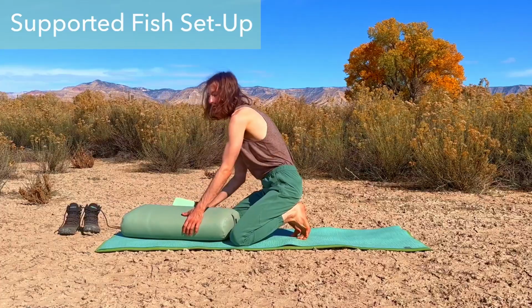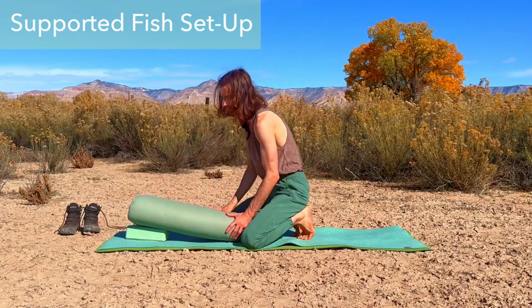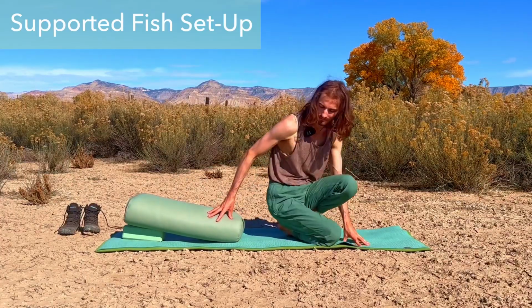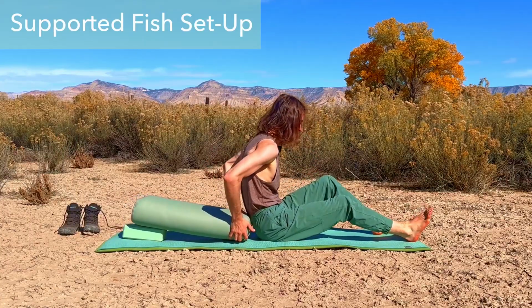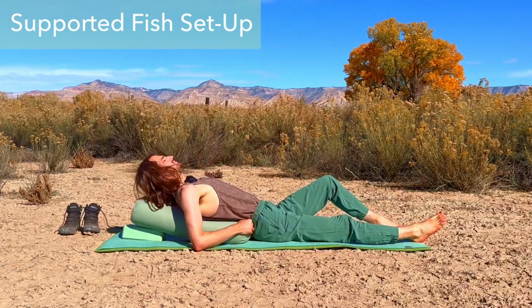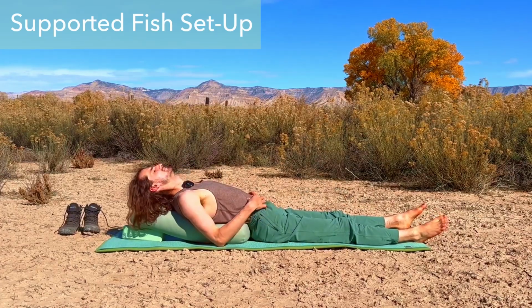If you have 1 or 2 blocks, create a ramp with your bolster or with your pillow. A blanket could also be folded to go in between the shoulder blades instead. Place the base of your spine along the edge of the bolster. You've probably heard these setup cues quite a few times now. And allow your spine to release across the support.